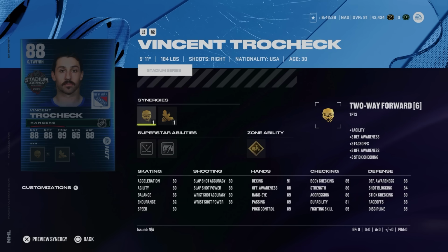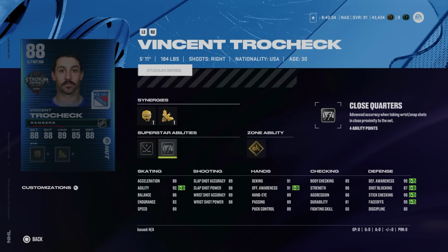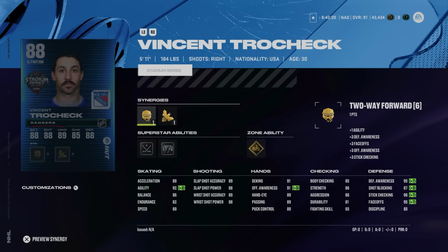Vinny Trocheck comes in at 88 overall with two-way forward and defensive boost, gets gold crease crasher, close quarters, and silver quick draw with a really good face-off rating with both of these activated. Can definitely be usable down on your 4th line if you are looking for someone to just win face-offs for you. You could always go out and get the 88 Captains Messier or Sakic or Prototype Pekka if you are looking for a face-off guy. But this one's borderline. If they win, this is half decent.